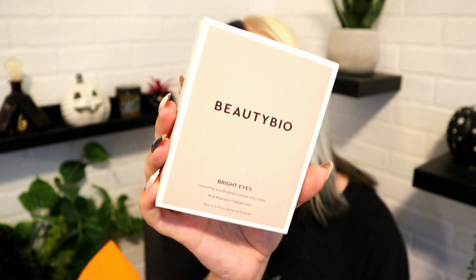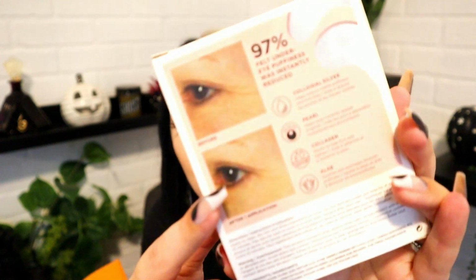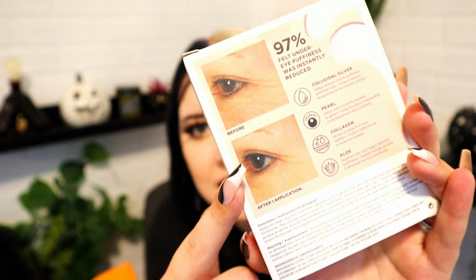Next up in here we have something from Beauty Bio. It says Bright Eyes Depuffing and Brightening Eye Gels. It says a box of 8 pairs of eye gels here. I'm not sure, do y'all believe these things when it says this? Like it makes a huge difference in your eyes. I mean, I could see depuffing for a little bit, but it's gonna come back. So it says the Beauty Bio Bright Eyes Eye Masks retail for $28 for this box of 8 pairs.